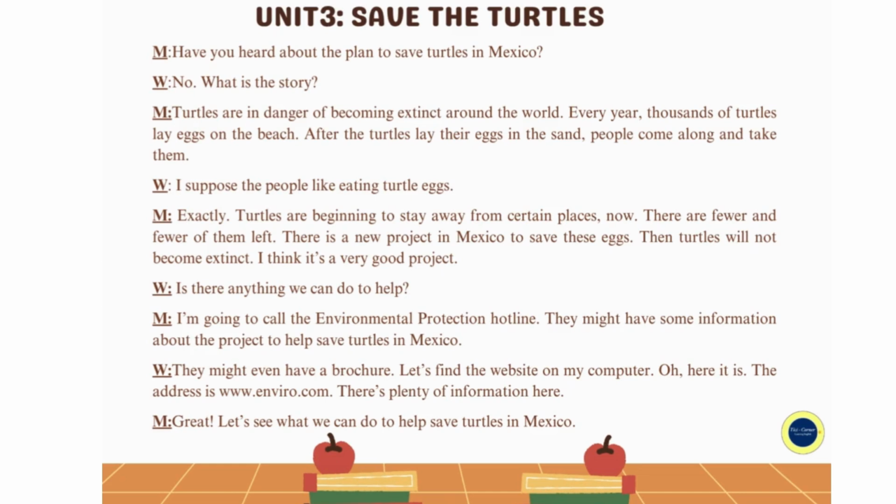There is a new project in Mexico to save these eggs. Then turtles will not become extinct. I think it's a very good project. Is there anything we can do to help? I'm going to call the Environmental Protection Hotline. They might have some information about the project to help save turtles in Mexico. They might even have a brochure. Let's find the website on my computer. Oh, here it is. The address is www.enviro.com. There's plenty of information here. Great! Let's see what we can do to help save turtles in Mexico.